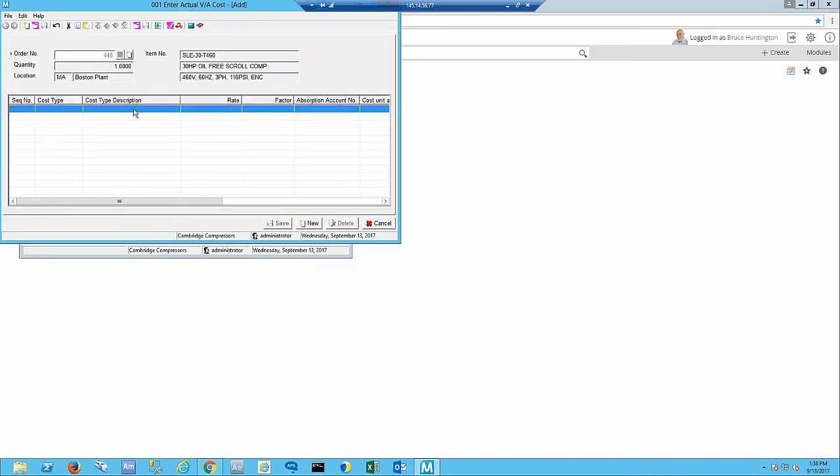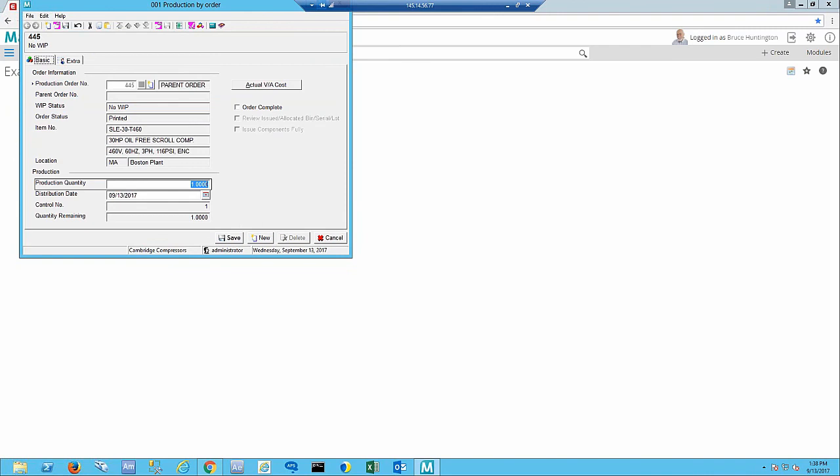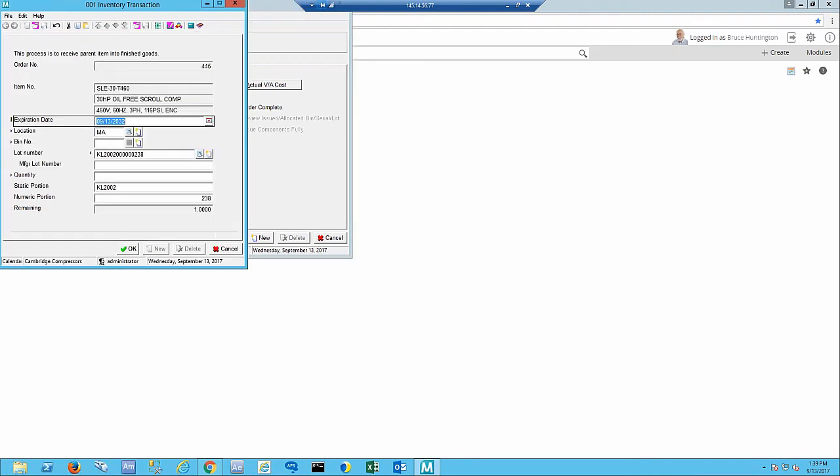Try it again. Okay, double click, grab the type of labor we're dealing with, and we're dealing with assembly, labor, and overhead. And we're going to say it took a certain element of time to put that thing together. So we've now recorded labor that was involved in the build of this compressor also. We'll say that this order is complete, and when I hit save here, it's going to put that inventory item into inventory and close the order. Now it's a serialized item, so we're going to end up seeing some kind of a transaction here that's going to bring serial number 238 into it.